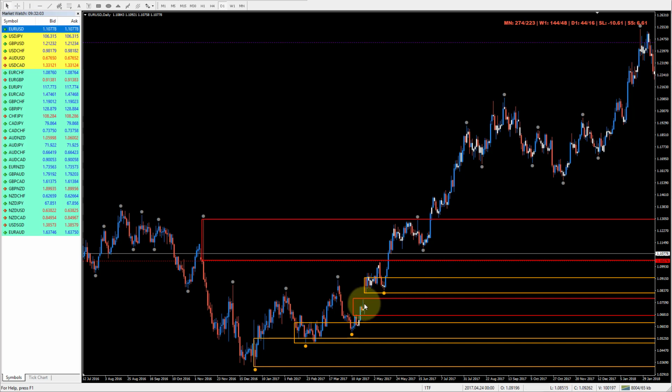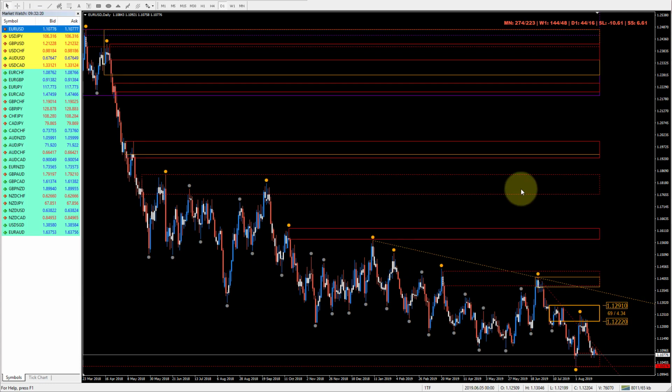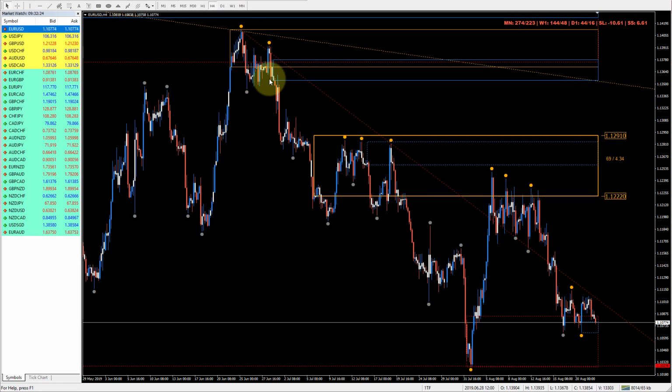We can't expect price to do anything. There is a probability that it's going to attract some buying once it starts advertising a low price down in these weekly and daily areas just here. Okay, good. I'm going to remove that because that's gone. And now we're going to go to the 4-hour chart. We do the same thing.